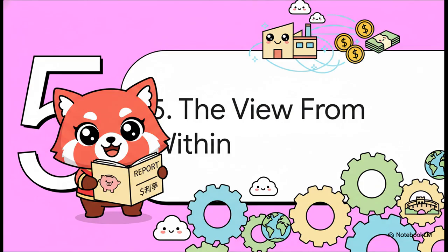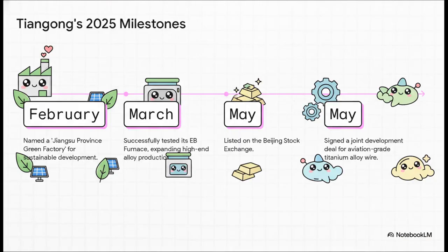All right, for our final section, let's step completely inside a domestic Chinese company and see the story that they're telling about themselves in their own reports. This timeline from Tiangong's 2025 report tells a really powerful story in just four bullet points. In February, they're recognized as a green factory. A month later, in March, they're expanding production of high-end titanium alloys. By May, they're listing on the Beijing Stock Exchange and signing deals for the aviation industry. It's a narrative of sustainability, advanced tech, and just constantly moving up the value chain.